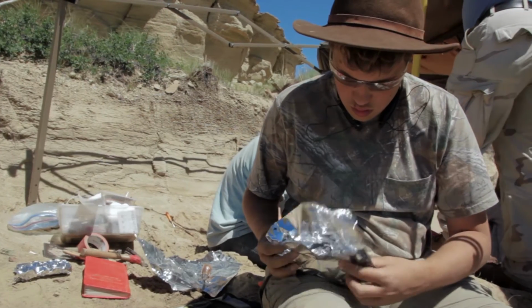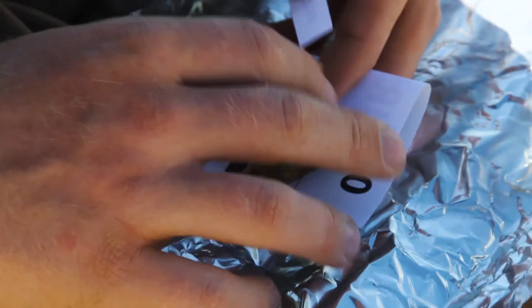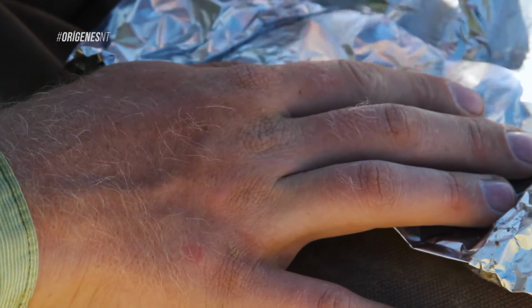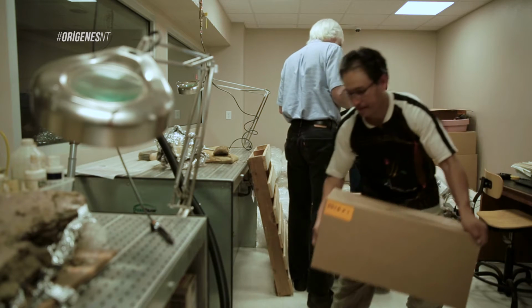Once the bones have been discovered and uncovered, and they have been GPSed and photographed, then we very carefully remove them from the ground. And if they're small bones, we can preserve them, protect them in aluminum foil or some kind of protective material. Then they are boxed up with bubble wrap and sent back to our laboratory in Keene.